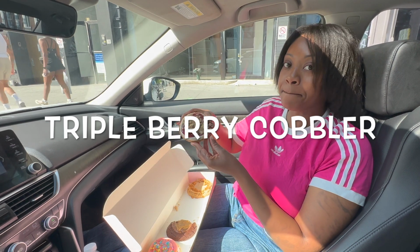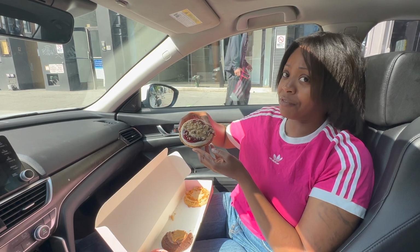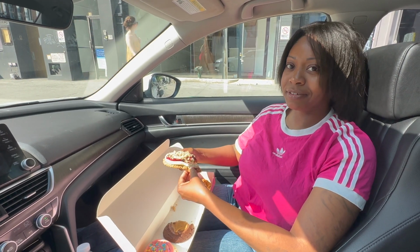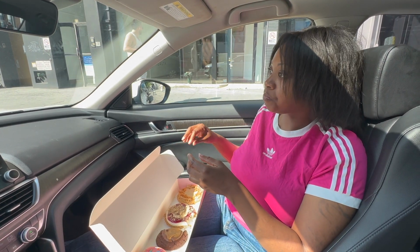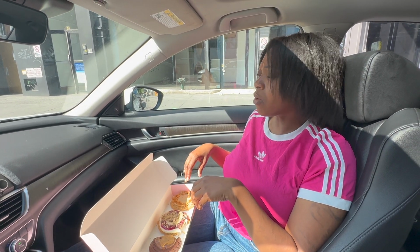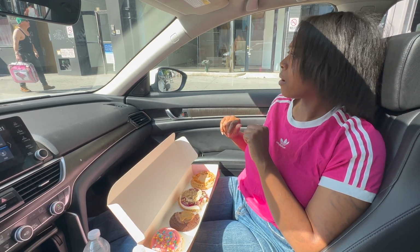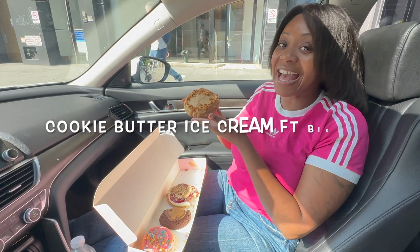All right, guys, so this is a triple berry cobbler. This looks interesting. I don't know if I'm gonna like this one, but I'm tasting it for you guys. We gonna see. I don't really like cobbler. I don't really like cobbler stuff, but let's see. Okay, it's not bad. I was doubting it, thinking I ain't gonna like it, but that is actually good. Nice. I like the frosting too on it. That's good.